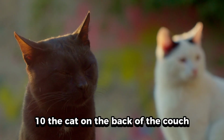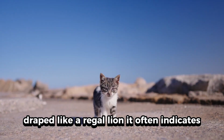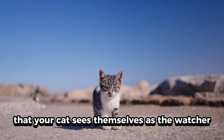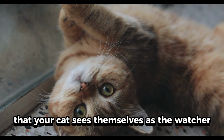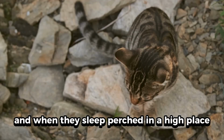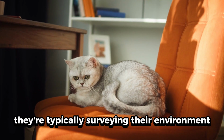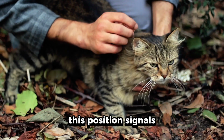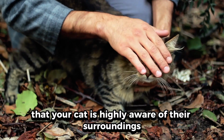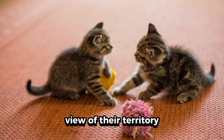10. The cat on the back of the couch. If your cat sleeps on the back of the couch, draped like a regal lion, it often indicates that your cat sees themselves as the watcher or guardian of the household. Cats are naturally observant, and when they sleep perched in a high place, like the back of a couch or a window ledge, they're typically surveying their environment. This position signals that your cat is highly aware of their surroundings and prefers to rest in a place that gives them a panoramic view of their territory.